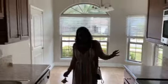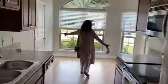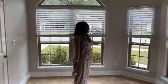I love this kitchen. I love the stainless steel appliances. This is nice, I love the view to the outside. It's beautiful.